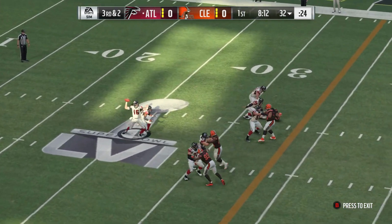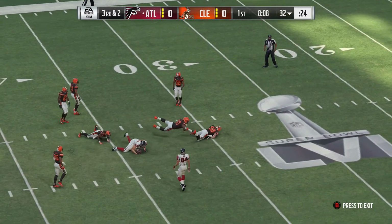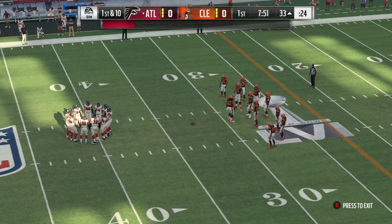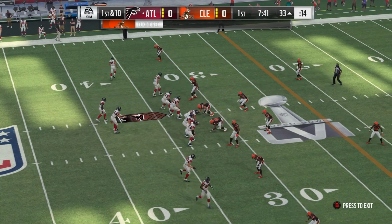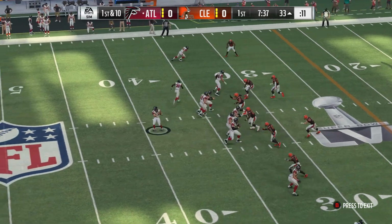Now back to throw. It's caught by Mike Evans. And he's going to get this all the way down inside the 35. That one goes for 36 yards. He's such a good route runner. Shows it there on 3rd down. Very proficient and a good pass.